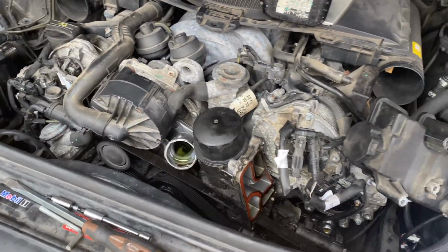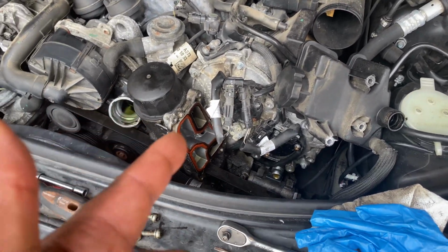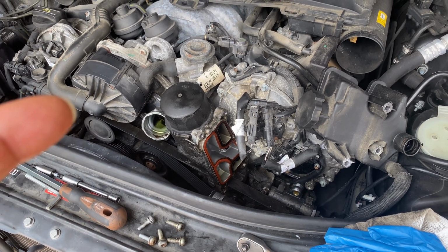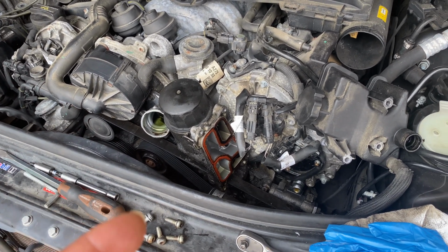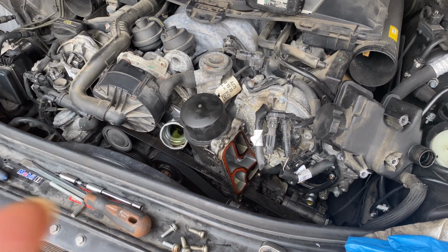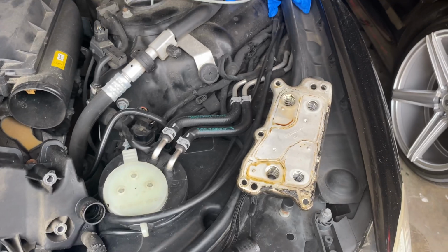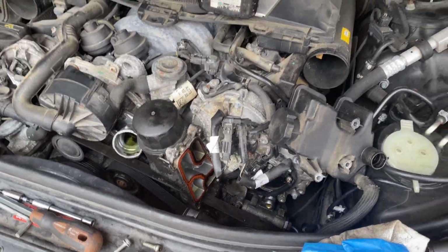All right, so I'm going to do that. I'm not going to record myself cleaning that up because I want to really focus and make sure that I don't, like I said, lose any particles or make a mess or scratch or do any damage, so that the new gasket fits in there perfect, and it will eliminate that problem. All right, so let's get to work.